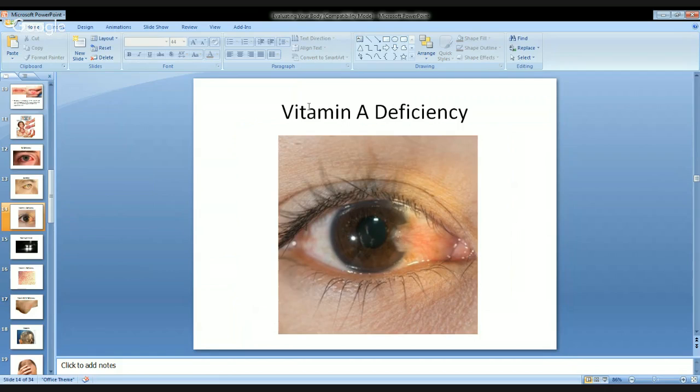So where do you get your vitamin A? From the fats, from the butter, from the oils, from the olive oil. But if your gallbladder and your liver are congested, you don't have the bile to break down the vitamin A. So a lot of vitamin A deficiencies come from a problem with the liver or the gallbladder, and especially if people don't have a gallbladder, they become deficient in vitamin A.